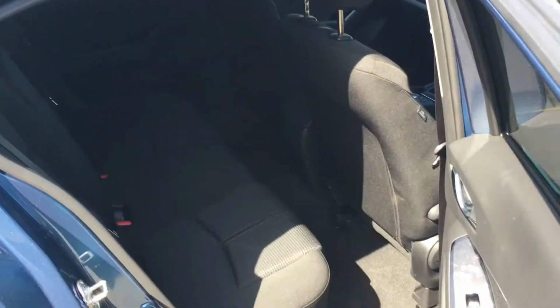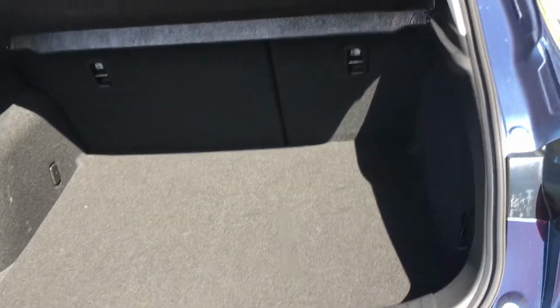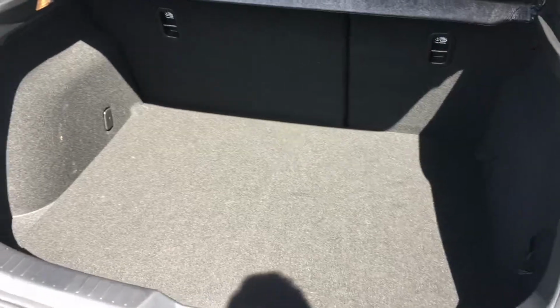There's loads of room in the back of this family car. It's also got an exceptional size boot as well. It can be extended by folding down the seats 60-40.